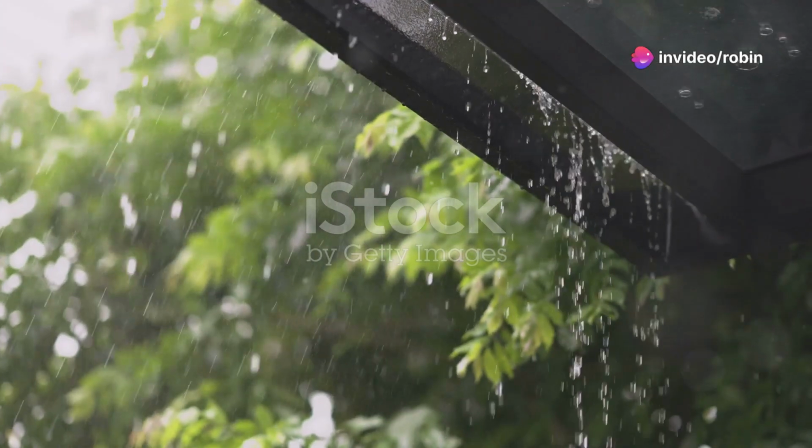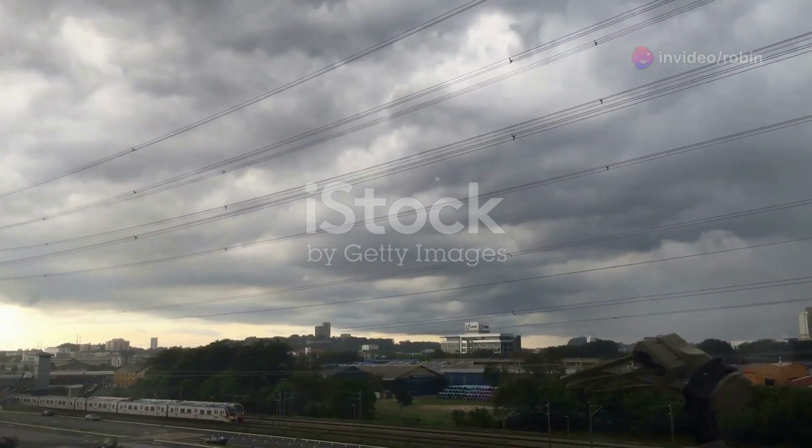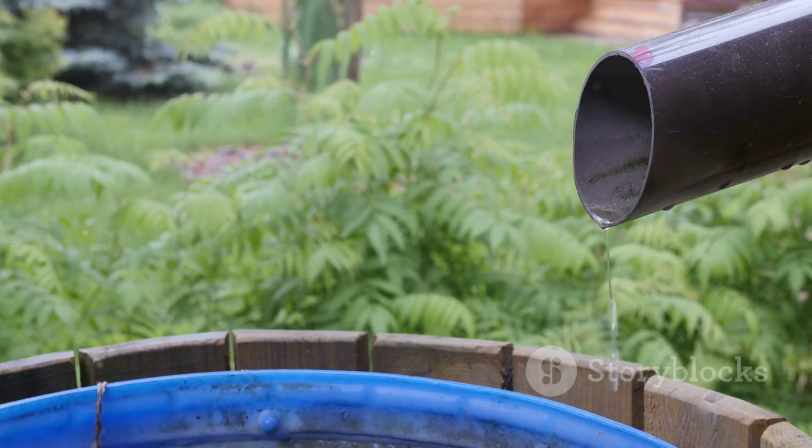Each raindrop is a tiny miracle. Imagine the journey, the clouds gathering, the gentle descent. This pure water, a gift from the sky, holds incredible potential. Harnessing this natural resource brings joy, sustainability, and a sense of harmony to our homes.